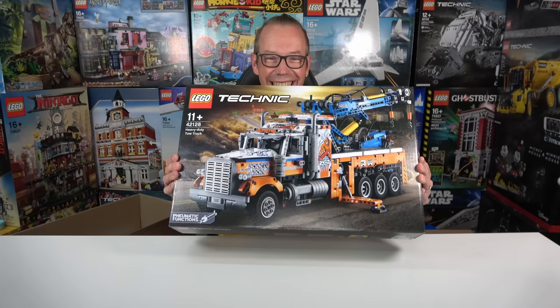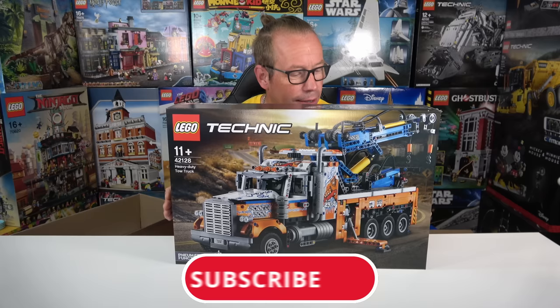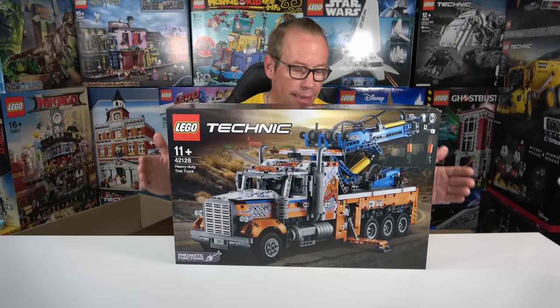We will build this heavy tow truck from Lego Technic, set number 42128. I love this set. It's so great. It's so huge. I can't find the correct words to describe the set.